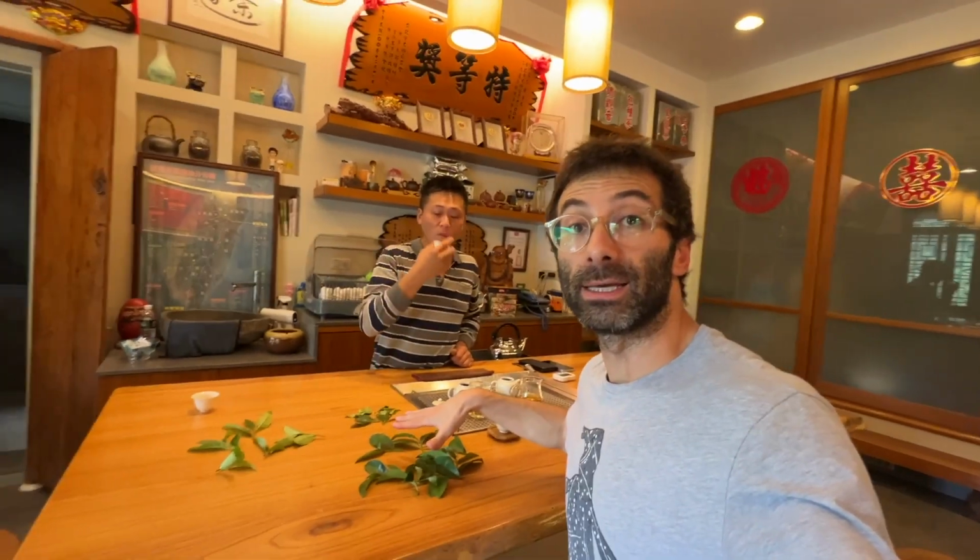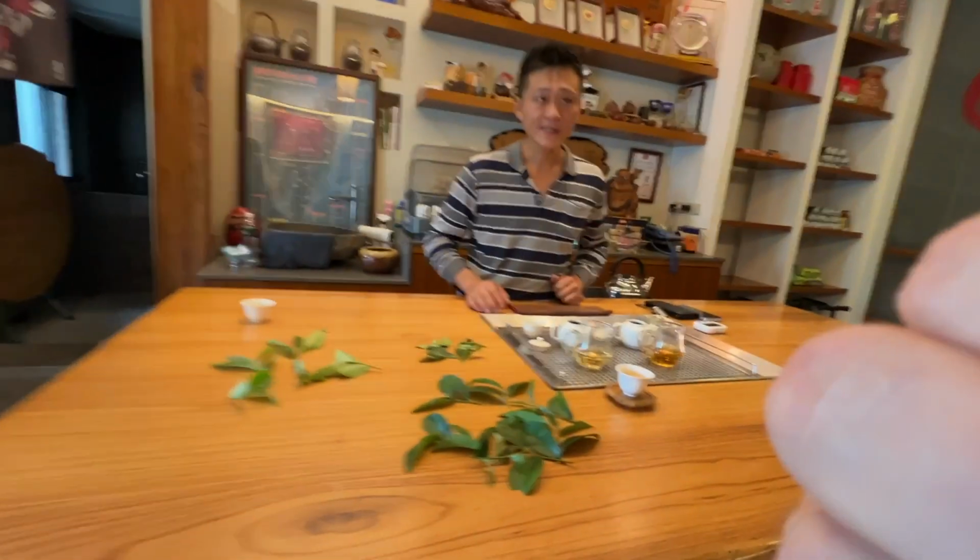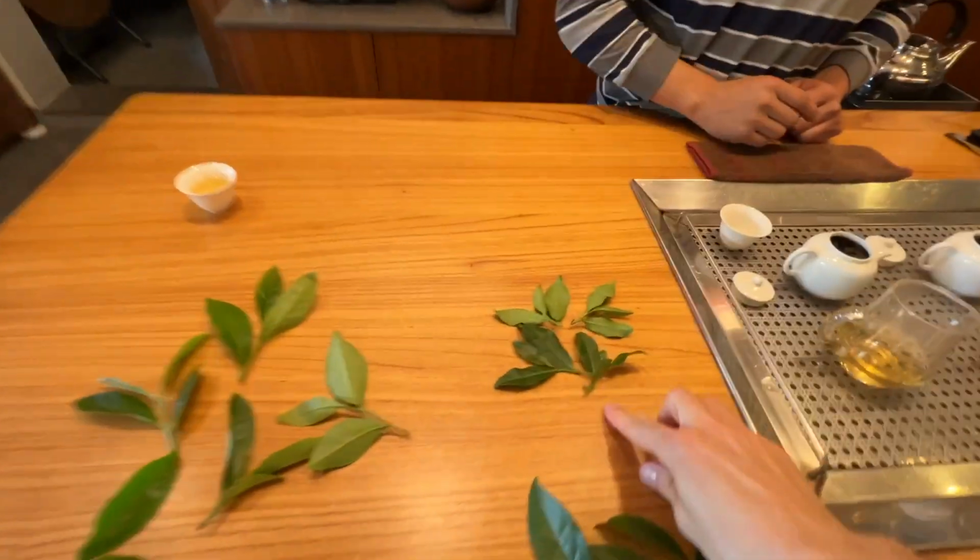It took a while to understand each other, but now we have it. It's basically just too early for Tieguanyin. I have to come back in 2 weeks, which is not a problem. So I will do. Now what you can see here, he has collected for us the 3 different cultivars. So let's have a look.